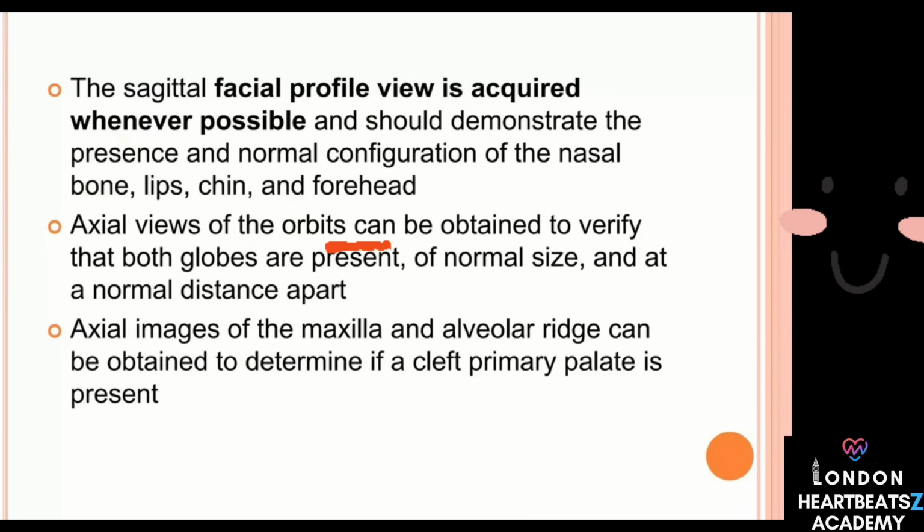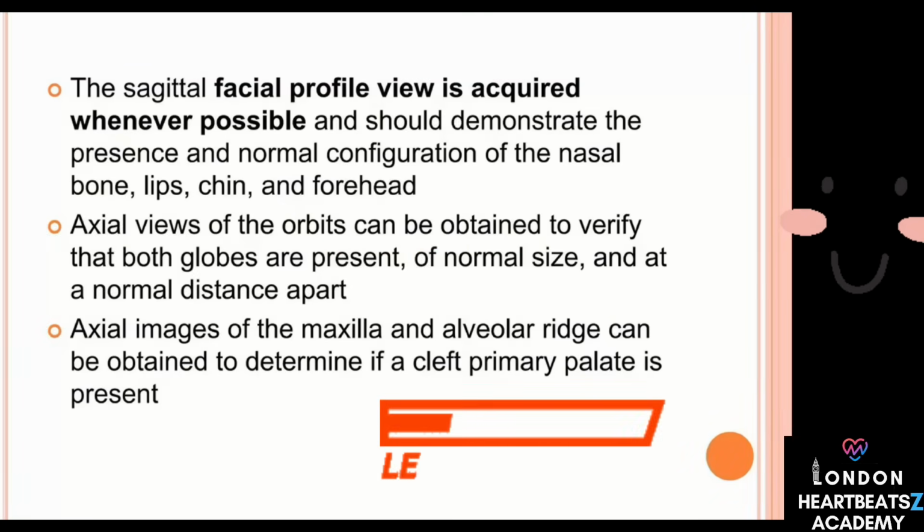So checking the overall shape and proportion from the side. Precisely. Beyond the profile, axial or transverse views of the orbits are critical. The purpose here is to verify that both globes, the eyeballs, are present, that they are of normal size, and importantly, that they are appropriately spaced apart. Measuring the distance between the orbits is a key part of this. Axial images are also taken through the maxilla and the alveolar ridge. That's the part of the upper jawbone where the teeth will eventually sit. This view is specifically used to determine if a cleft primary palate is present.